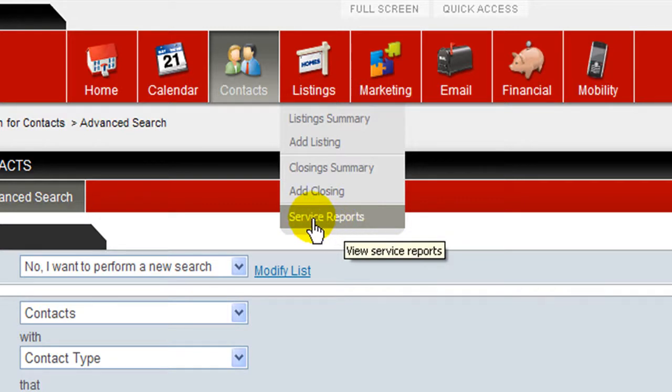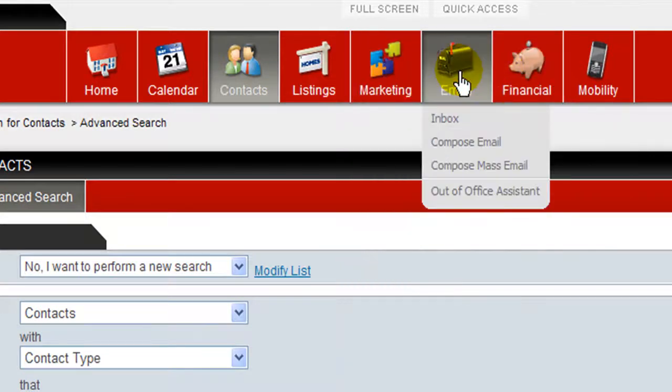Service reports. If you've ever had a transaction where you're getting down to the end, you're going, oh boy, finally I'm going to get paid. And then you go, oh my gosh, I forgot these 3 or 4 or 5 things that need to be done. Well, your service reports will prevent that from happening as well, because it'll keep you on track and add it to those activities that you have to do every day. Marketing, I'll get back to that.